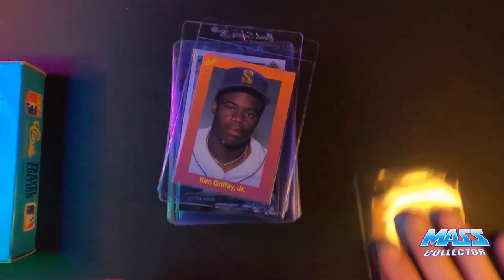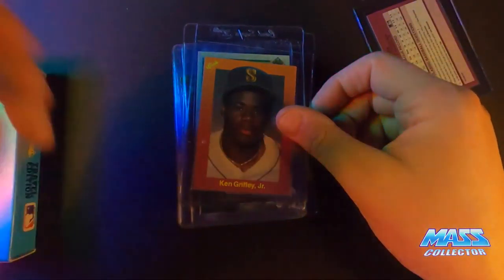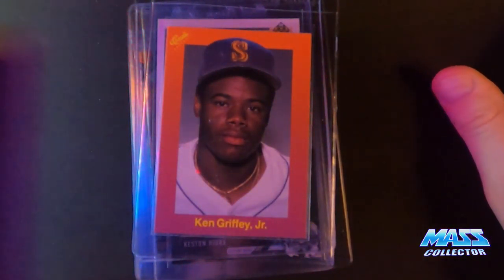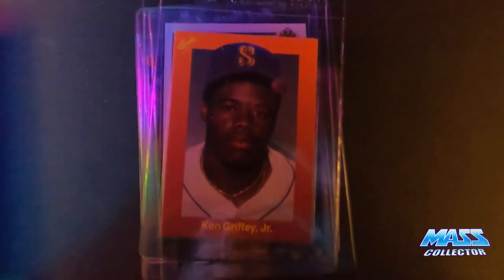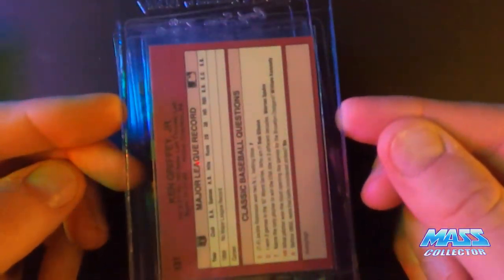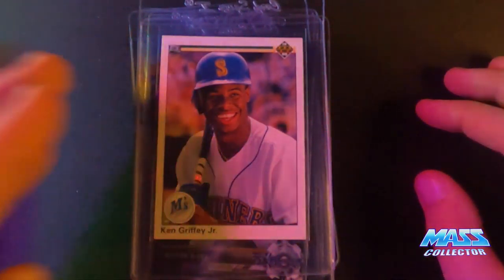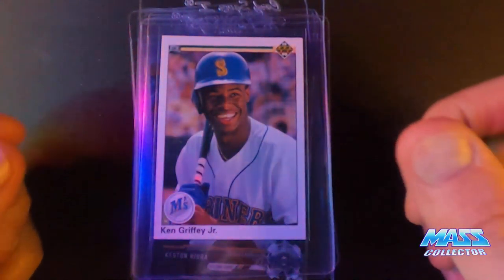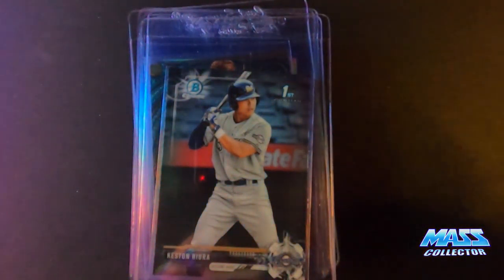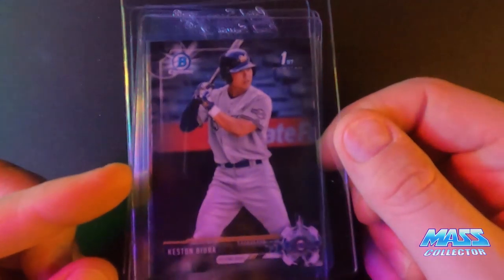Check out the population reports. So Bo Jackson, Ken Griffey Jr. Try to get these things situated. Ken Griffey, 1990 Upper Deck. Stay tuned. At the end of the video, I'll open up this Classics pack and see how the condition is, because the pack of cards is just kind of floating in there.